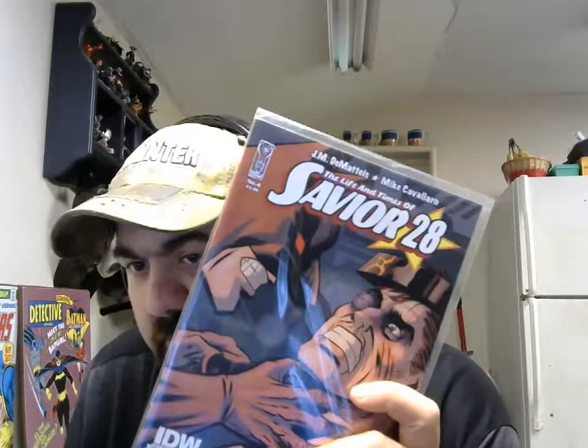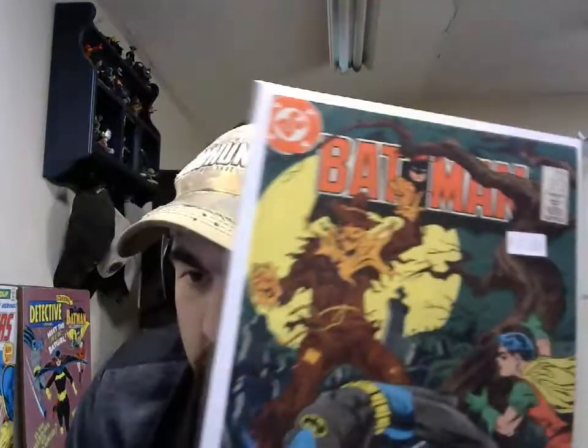And then on the back side, it has this other cover for Savior number 28. So that's kind of interesting. I don't know what Savior is, but. And then the last 4 or 5 books I want to talk about are going to be my actual, like, the meat and potatoes of this haul. They're the Silver Age books and stuff. So let's get into it.